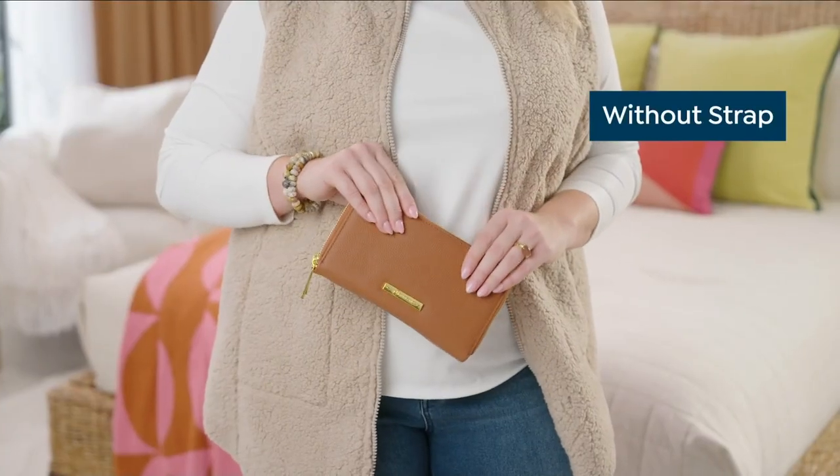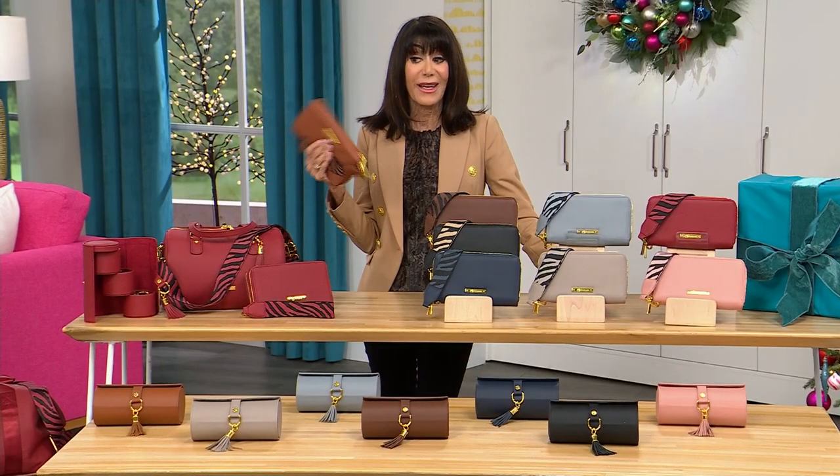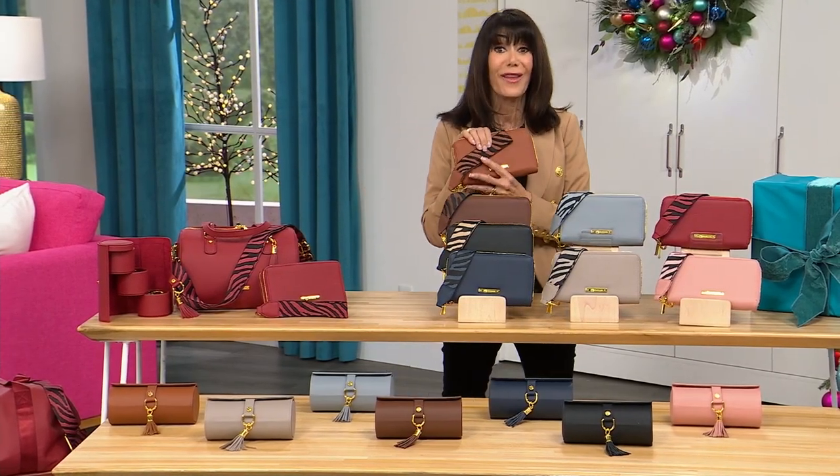And then use a strap. Use it without the strap. It can be a wallet. It can be a clutch. It can be a wristlet. It is all of the above.